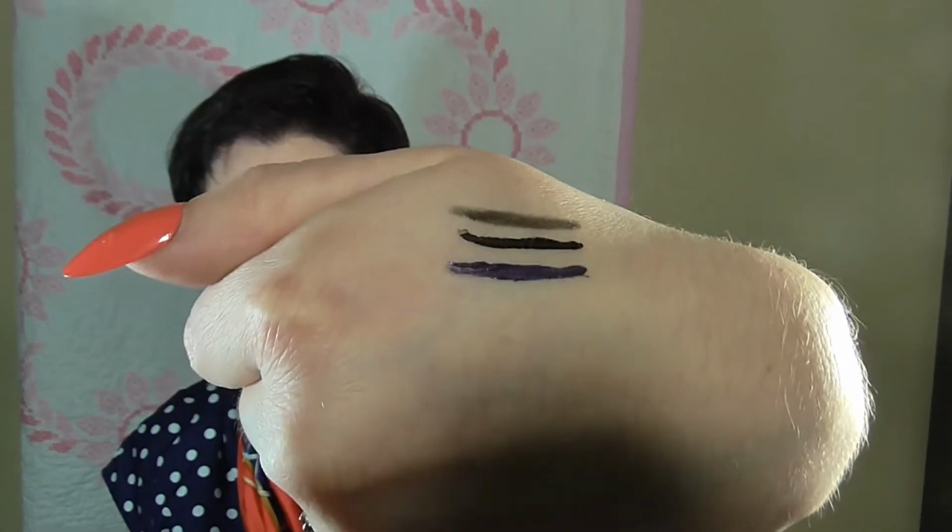So if you're looking for kind of an evening eyeliner, something that's just gonna stay on, maybe for a party, that type of thing, and you don't want to have to worry about it, I would definitely check this one out, especially if you like an interesting color selection, and for the $1 price point, you definitely can't beat it.